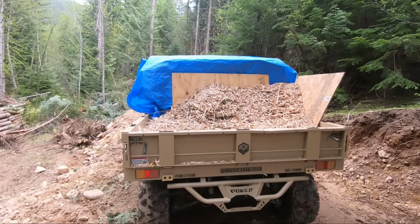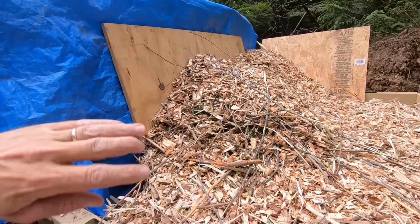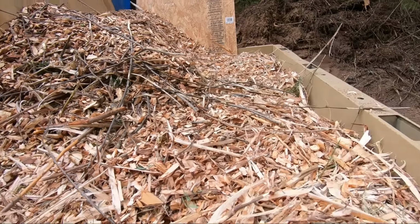About a load of chips. I think we've done 4 or 5 of them. Learned a lesson with this tarp. It was blowing down and coming in behind the bed, and we spent about a half hour cleaning chips out of there one day. Now we'll see the driveway.